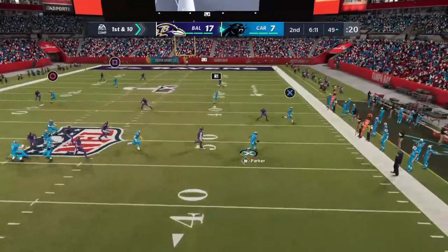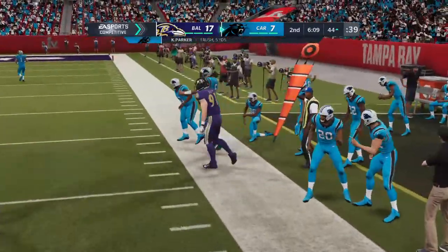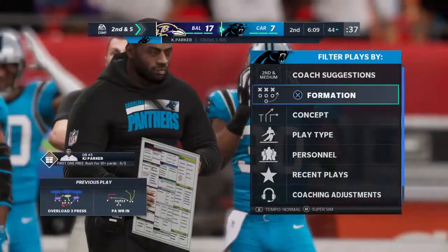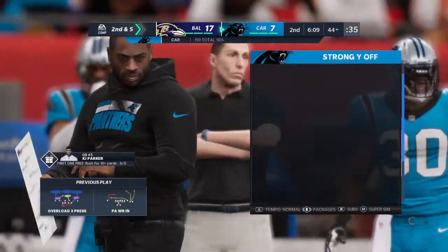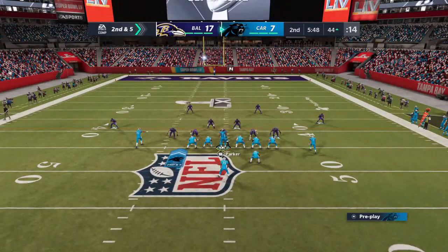They'll roll him out right. And now he's going to use his legs. And he'll go down inside the 45 before going out of bounds. He'll get 5 out of the scramble. It's 2nd down. A gain of 5 brings up 2nd and 5.